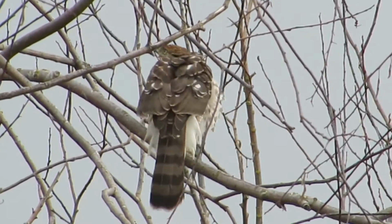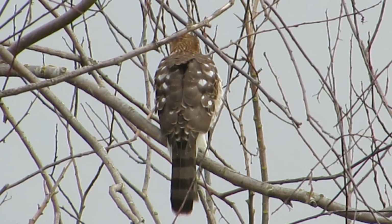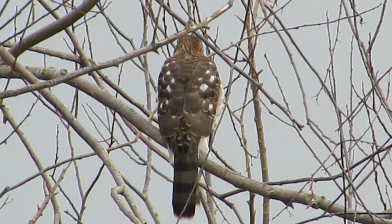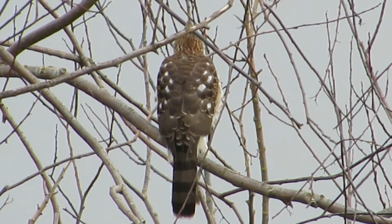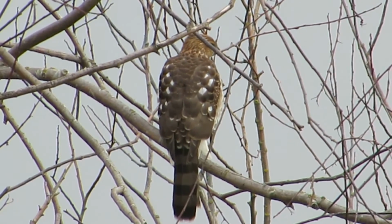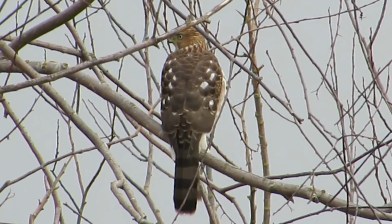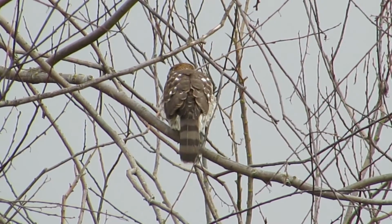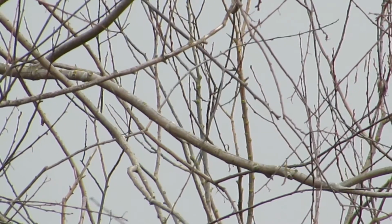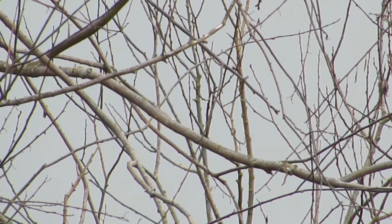Oh yeah, I'll come in on him. There you go. Yeah, you can see the bars on his tail now and the spots on his back. He's still keeping a sharp eye out for those little birds. He wants to make one of those his lunch, so I'll back off a little bit. Oh yeah, he's going to relieve himself. Now he'll fly. Yep, he hopped up a little bit there. He went over and joined his buddy.